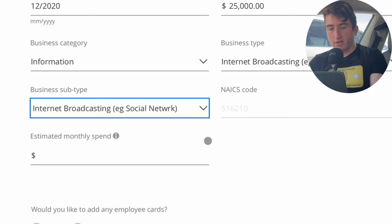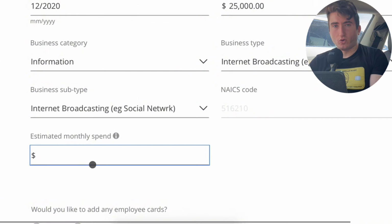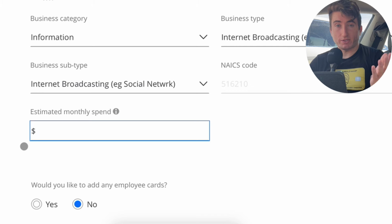Estimated monthly spend. Again, a lot of people are going to tell you to be truthful, and I think it's okay to be truthful, but to exaggerate just a little bit. And in my case, I just thought realistically, normally if you're getting this card, you have to spend $6,000 in 3 months. So you are going to be spending about $2,000 a month, or at least I have been in my cases for my last 2 Ink cards. So in this case, I'm just going to do the exact same thing.